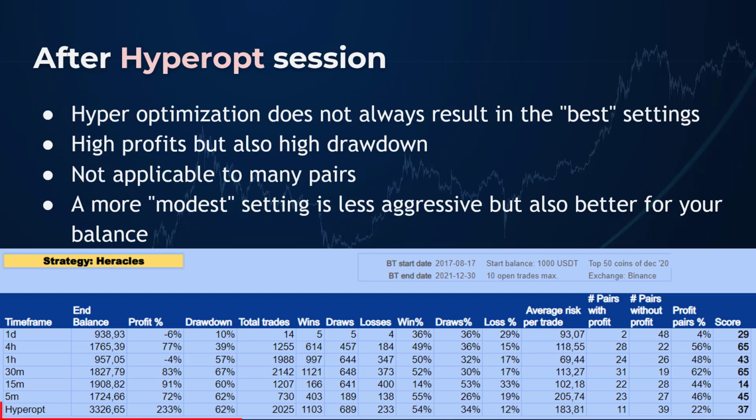As you can see, hyperparameter optimization does not always result in the best parameter values. If we focus mainly on profits and do not take risk and drawdown into consideration, let alone the applicability of these parameter values on multiple asset pairs, then we have the most optimized strategy here. But since all the other factors also take part in a successful trading strategy, this optimization of the original parameter values proved to give lesser results.